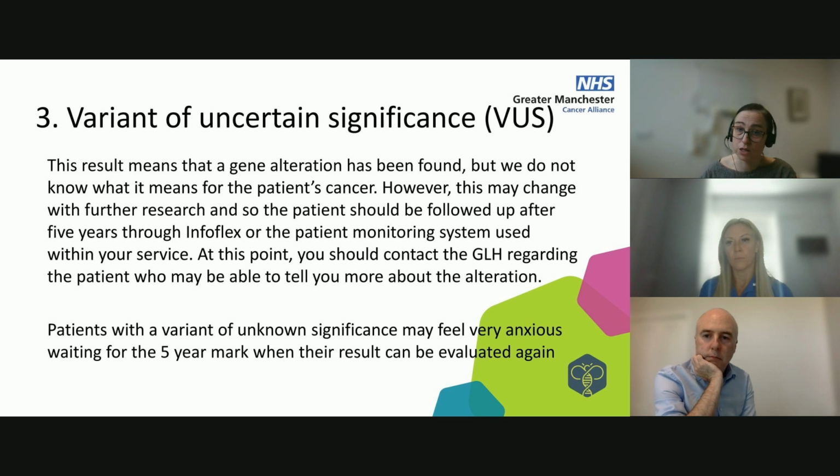If they had a VUS, you might want to get back in touch with the laboratory or the clinical services in terms of a variant review. There is an R code, as Hayley was talking about, in the test directory. We can look for an update for the variant interpretation using a different R code, and we'll be looking at the pathways in terms of how we can best understand that.